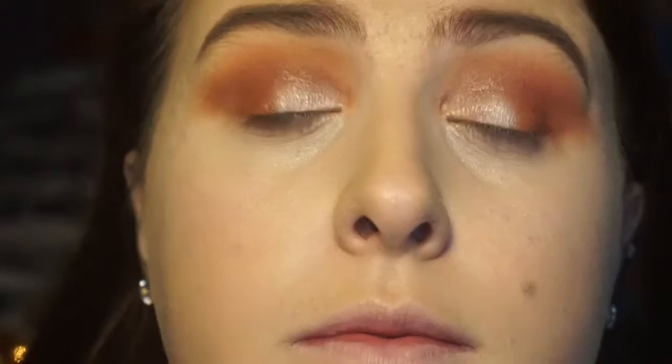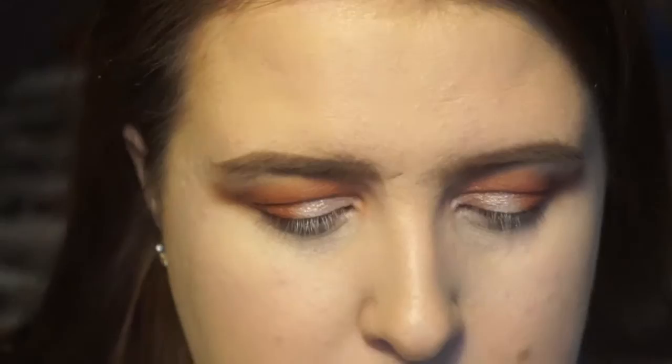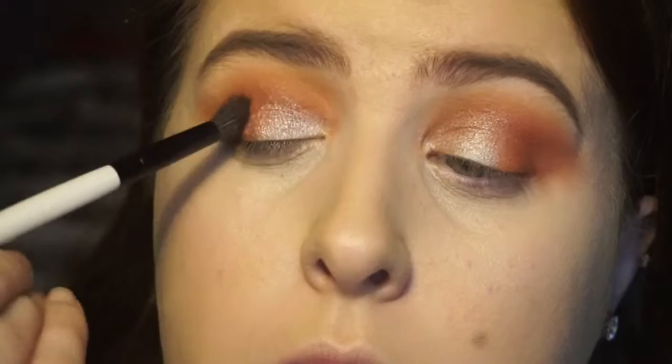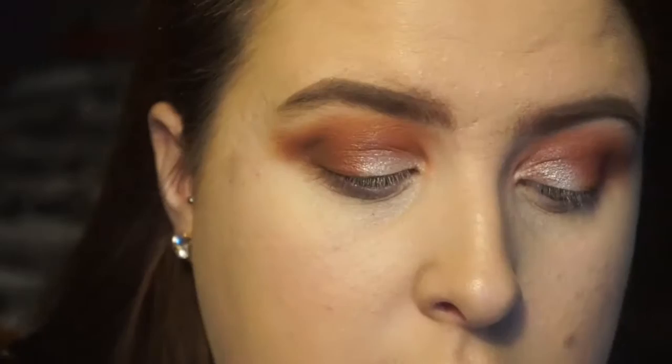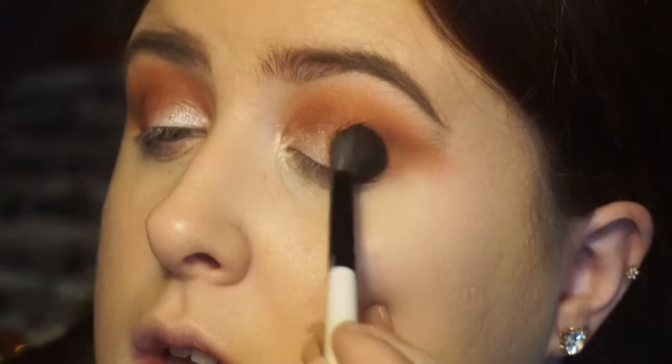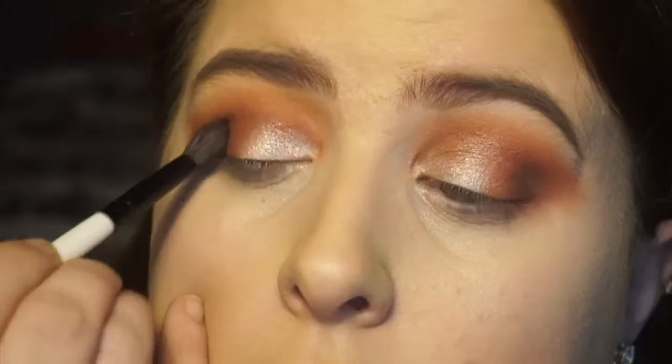Now, voila. And then I'm just going to go into the darkest shade in this palette, which is this one here. And I'm just going to get a brush, dip, dip, dip, and just into the outer corner. Oh, I've just put that on my face. Into the outer corner, I just want it a little bit darker. And blend, blend, blend. And again on the other side. Blend, blend, blend. Just make sure we're even on both sides.